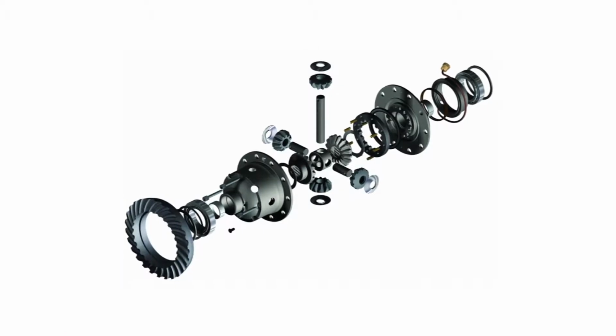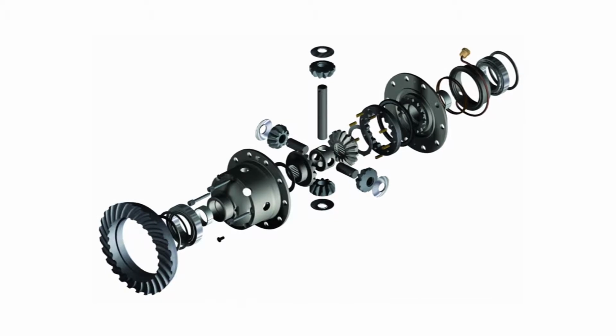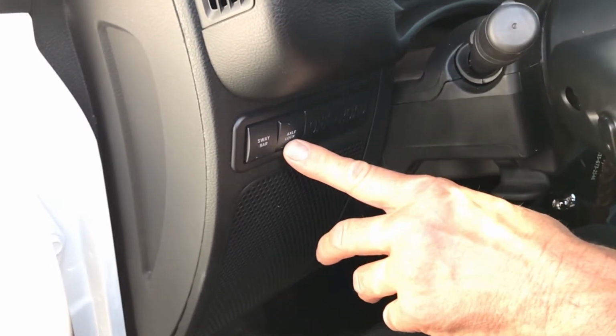But then they make what's called lockers, and there's different styles of lockers, from lunchbox lockers that just replace your side and spider gears, which are not as friendly on the road for daily drivers, or they make what's called selectable lockers. Selectable lockers either require air or electric, and the advantage of a selectable locker is you do not need four-wheel drive all the time.